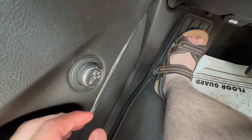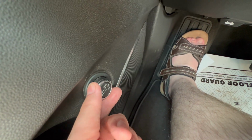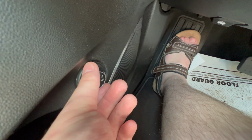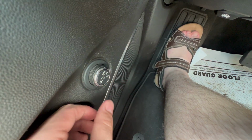You'll also find your button right here that will actually control your trunk. You can actually change the trunk height settings by twisting this dial here. You can either set it to shut the trunk off. Basically, the trunk will never power itself open. You can just have it open to 3/4 of its full height. And then of course you can open it to the full height.